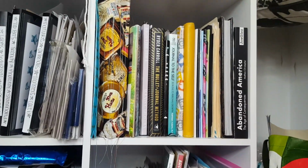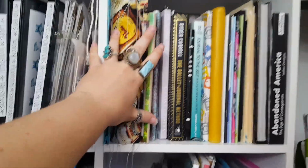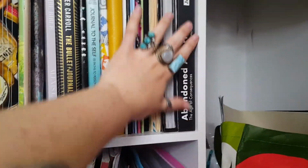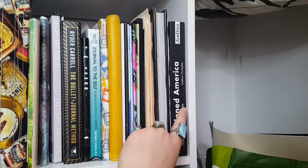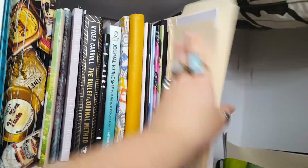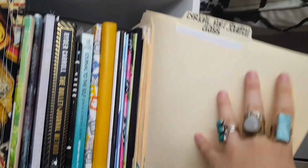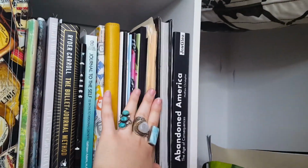Up here, I have what is like a working journals shelf slash books shelf. So I have a bunch of books for inspiration. I love abandoned places, so I have 2 books on abandoned places here. I have file folders for classes that I'm either taking or have taken. Of course, that one's not labeled. I just took the Lyrical Art Journal class by Bun, so I printed out the PDF for it. It lives in this file folder, and those are like my classes.